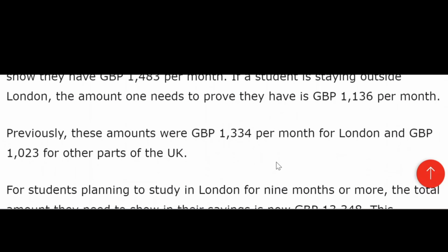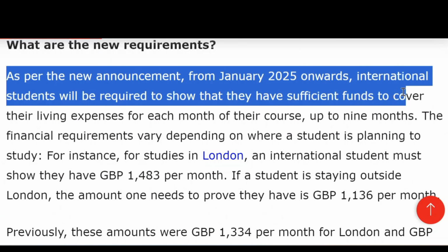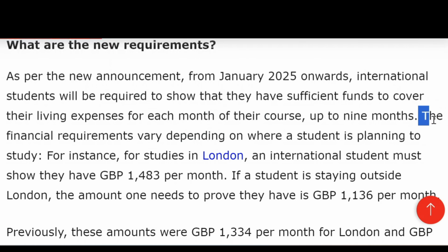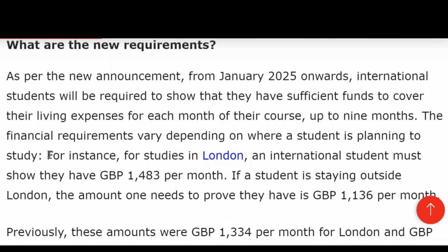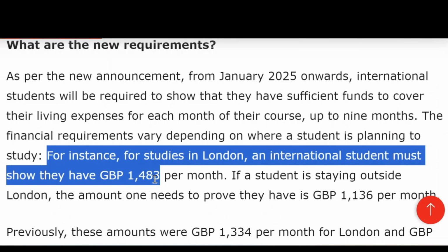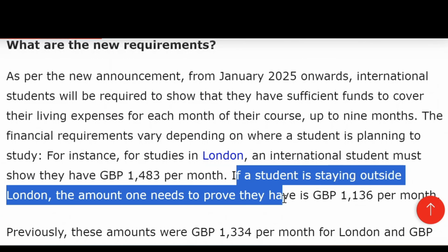As you can see here, as per the new announcement, from January 2025 onwards, international students will be required to show that they have sufficient funds to cover their living expenses for each month of their course up to 9 months. The financial requirements vary depending on where the student is planning to study. For instance, for studies in London, an international student must show they have £1,483 per month. If a student is staying outside London, the amount one needs to prove they have is £1,336 per month. That is for only living allowances.